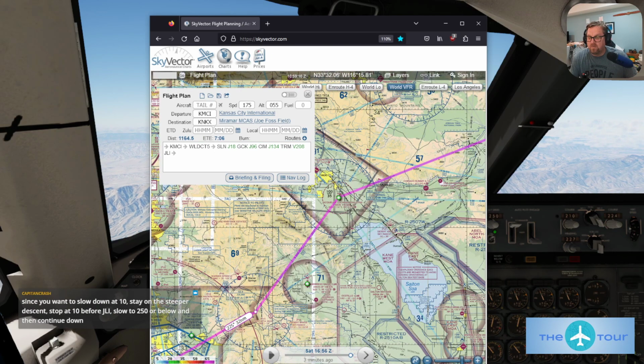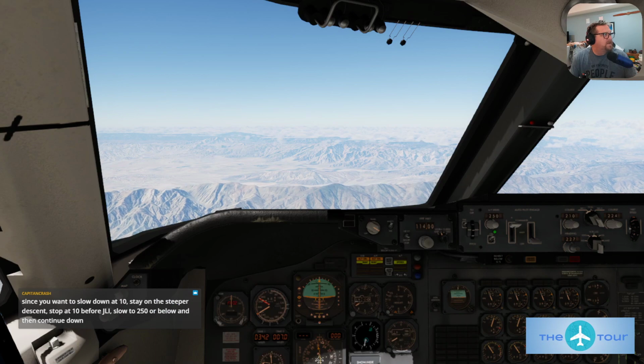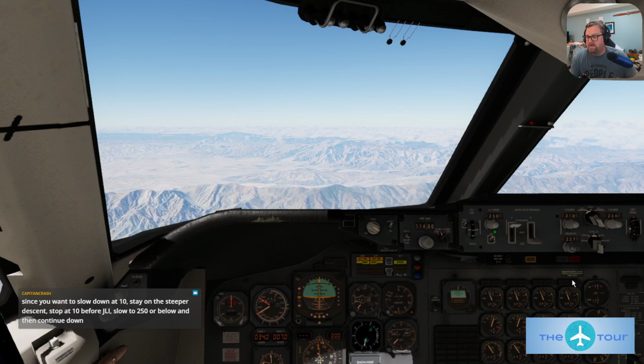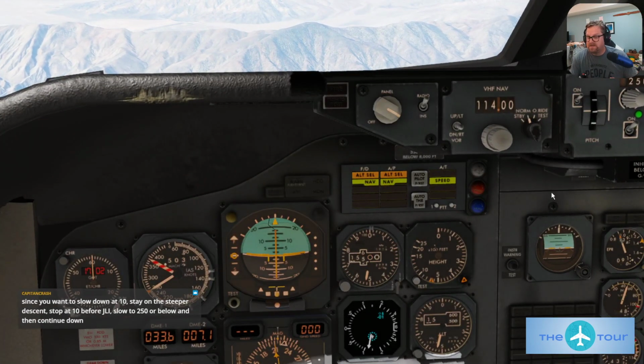About 7,000 is as low as I'd want to go. They want me to be above 8,000 here at Julian, so I'm going to keep that in mind as I get down here. Currently at 15.6.